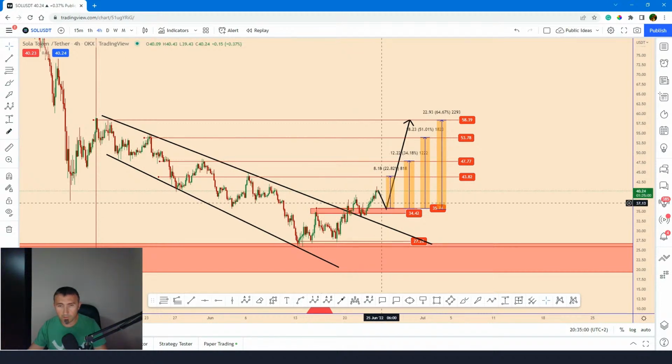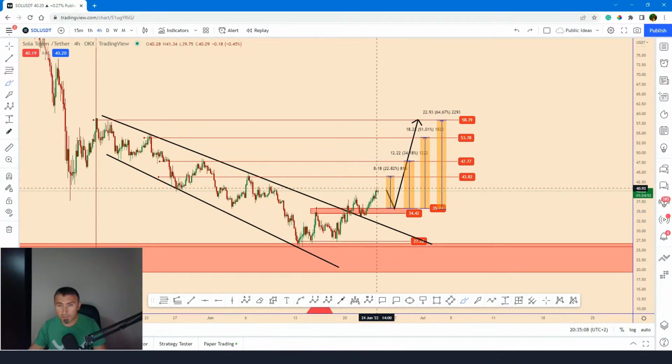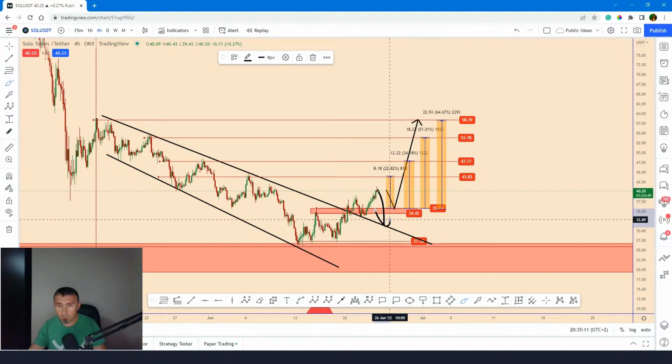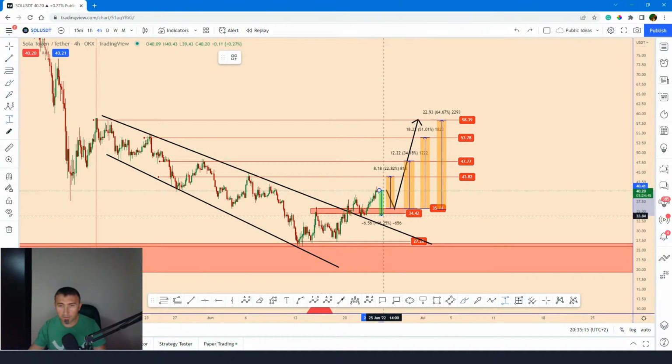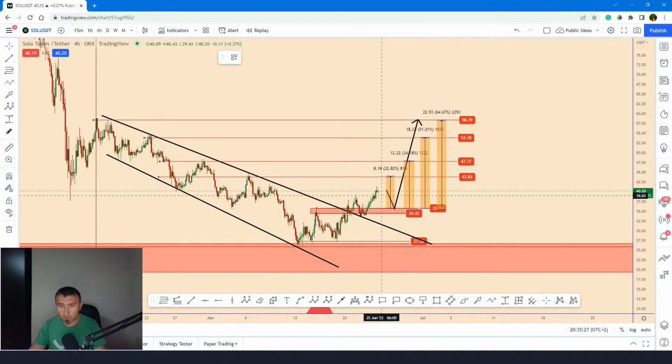So the price actually made the breakout. This was the best entry point. The best entry point was close to 34. I don't know if this is going to come down right now. If it does, we can face a decrease of 15%. So if you are going to do this with spot trading, you should take this into consideration. Or in my opinion, just wait for the price.